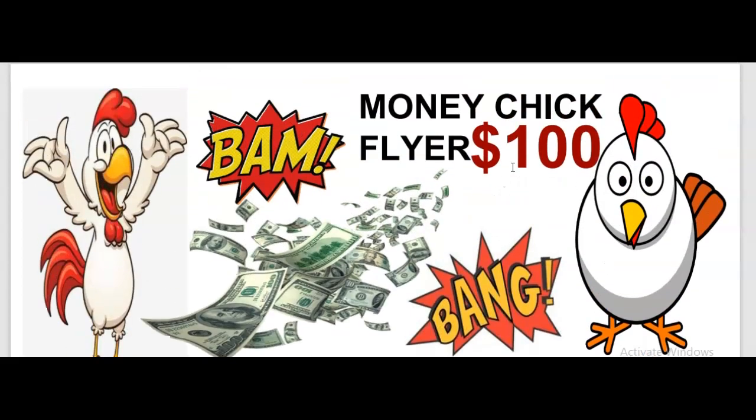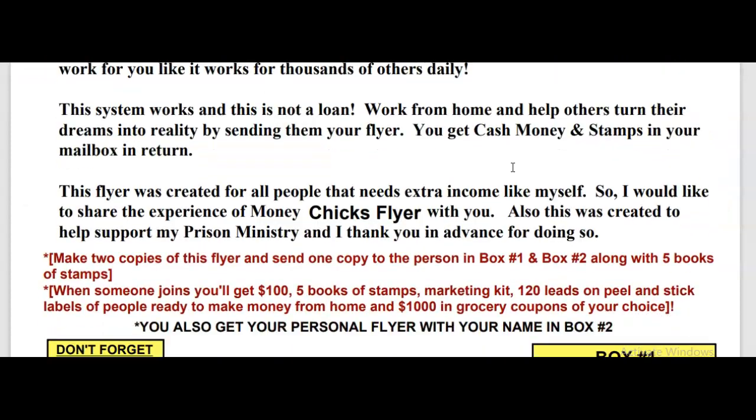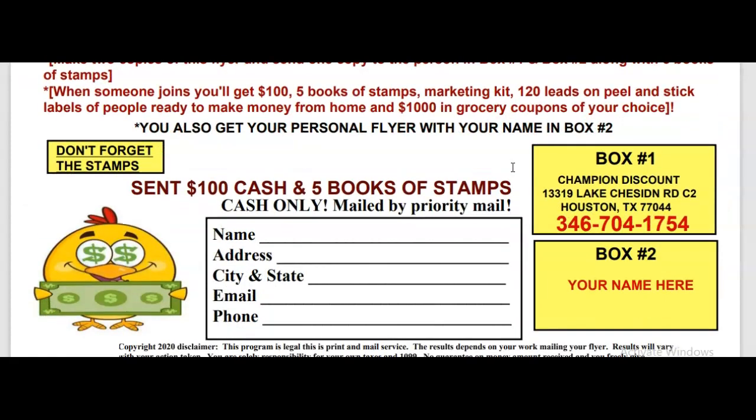You just download it on your phone, and guess what? Now you could just simply text someone this flyer. If they reply to it, guess what? You get paid $100 and 5 books of stamps. Also, what I'm going to send to you is $1,000 in grocery coupons of your choice. Look, people, you can't lose with the grocery coupons that you choose because they're items that you know that you use. It makes sense, okay?